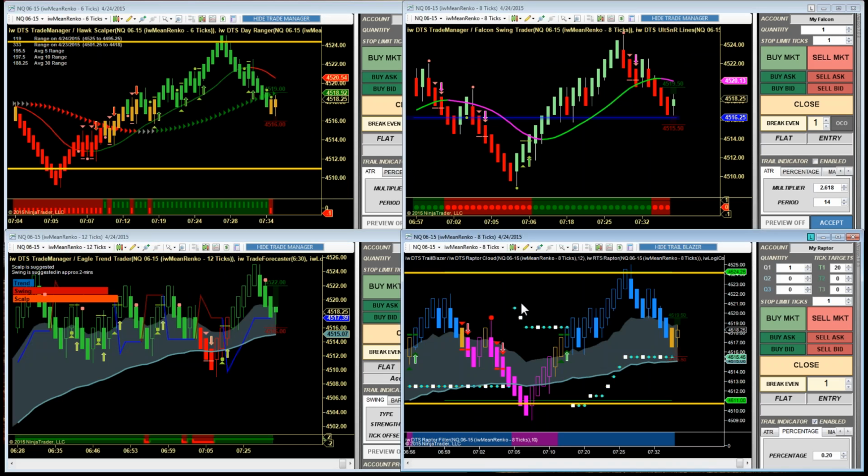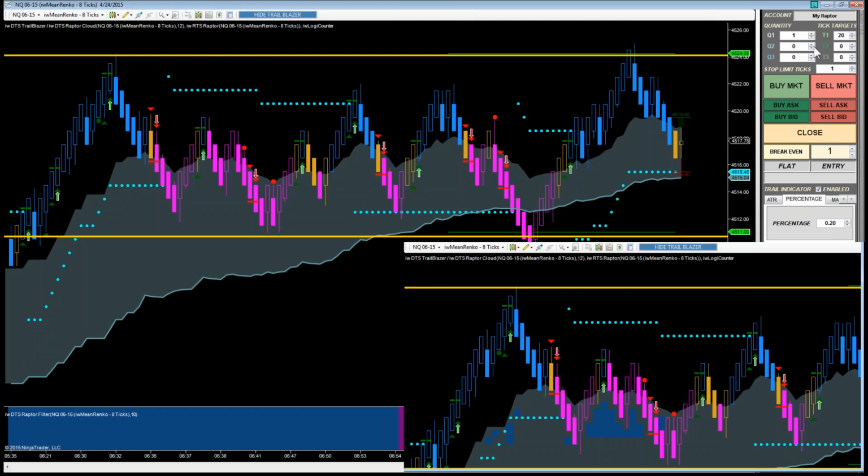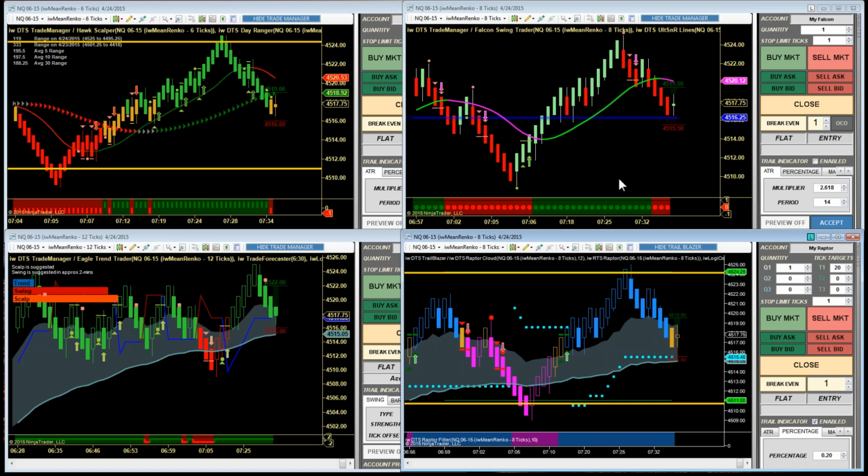I asked them how often they trade, and they're really more of a position trader. They think they're a day trader because they do it during the day, but they're really more of a position trader. So they'll hold a position for a few days until the stock is up a couple of bucks, and then they'll sell it.